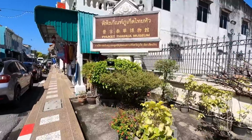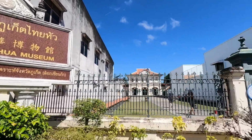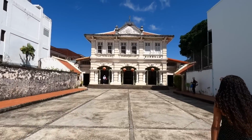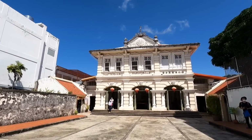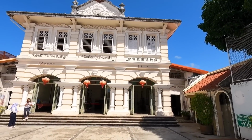So we're now going to this museum here that's right in the center, Phuket Thai Hua Museum. It's in one of the old buildings from the early 1900s. So there's a few mansions like this scattered around town. And this one's been converted into a museum. The other one's been converted into other things. Has the date there, 1934.